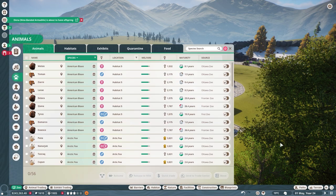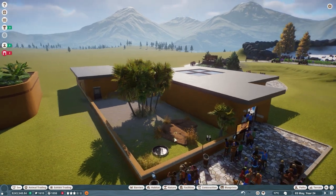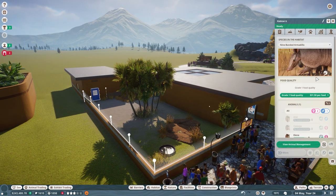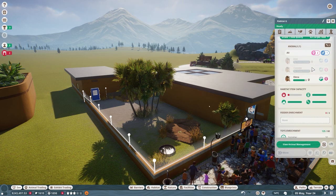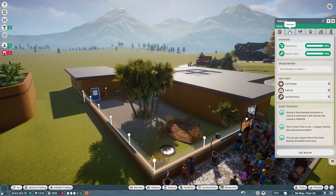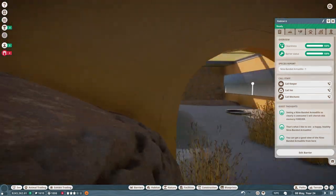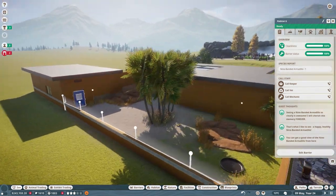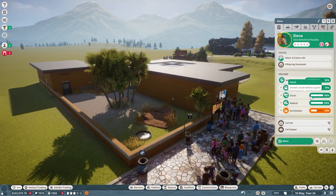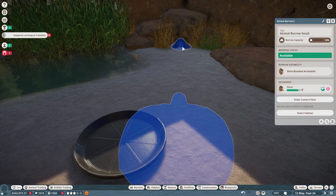So we're going to see if maybe we can pick up another armadillo to start breeding and creating a more sustainable species. For the life of me, I can't find this armadillo. Where is it? Oh, it's in its burrow, that's why.